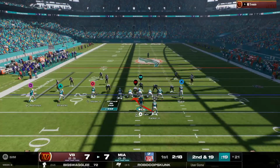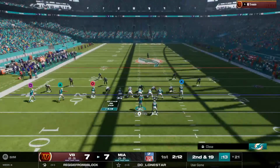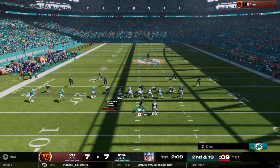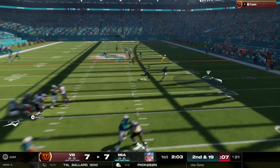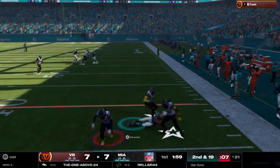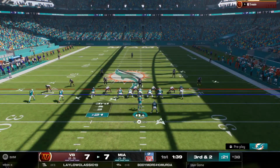Work to do now as they come up on second and long. 60 Bison, 60 Bison. 19 tight, 19 tight. 18 left, 18 left. Ready. Back to throw. Throwing right. It's taken in. And that's a good gain there. It's going to wind up just a couple of yards shy of that first down.